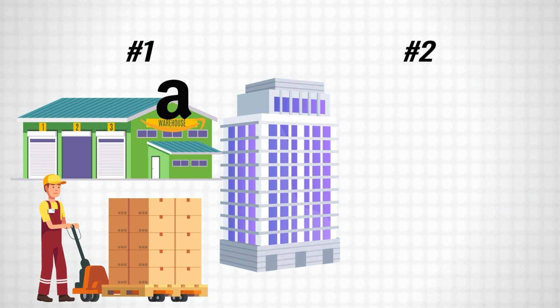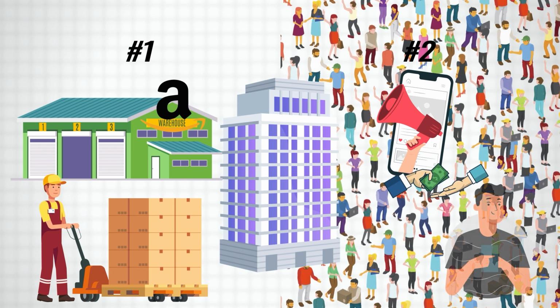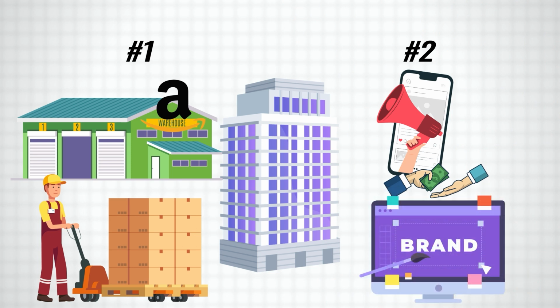And 2. Maximizing the reach of your brand. At this point, you switch from selling one-to-one to selling one-to-many. Instead of talking to one person at a time to get a sale, you want to focus on talking to as many people in your space as possible. At this level, it's all about developing brand awareness. You want as many people in your industry to know your business.